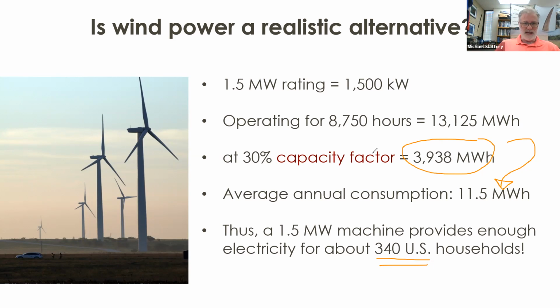Now, that doesn't mean to say that you can put up 340 houses and build one turbine and say, here we go, here's your wind turbine, knock yourselves out. That's going to provide enough electricity for the year. It doesn't work like that, right? All I'm saying is that you can look at the amount of energy that a wind turbine produces on average in any particular region and calculate about how many households that would support. I just want to make sure everybody's happy with that or comfortable with that.